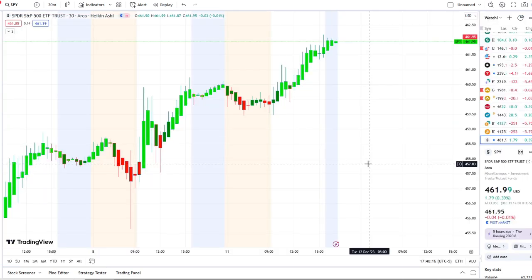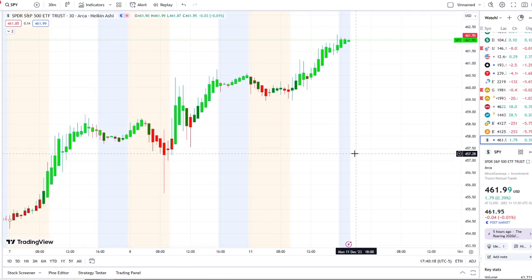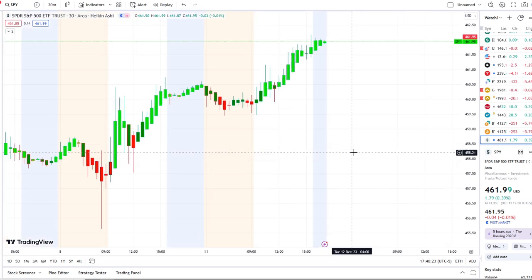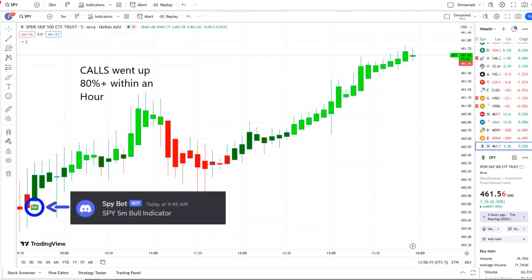Here we are with the SPY, the S&P 500 index, continuing to fight to break through key resistance levels and hold support. And in today's volatility, our SPY buy at 9:45 a.m. sent out a bull indicator, and from that moment forward, inflows crossed the midpoint to the upside, full strength on 42 vision, and call options went up 80% plus within an hour, guys.